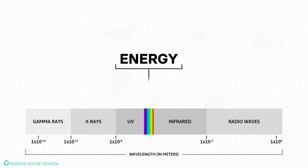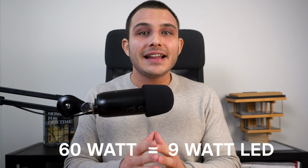This efficiency is achieved through precise control over the light spectrum. LEDs take most of the energy you need and want in a light bulb and put it in the visible part of the spectrum. The results are striking. An old 60 watt incandescent bulb might produce the same amount of light as a 9 watt LED, making LEDs almost 10 times more efficient.